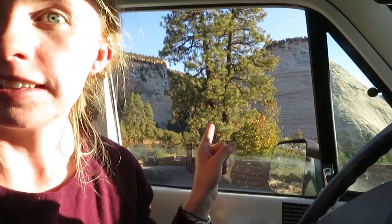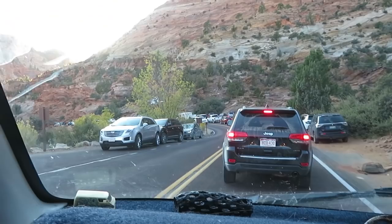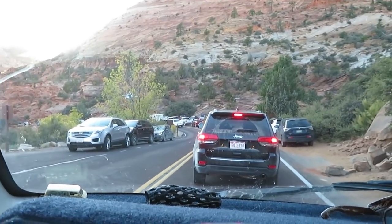I stopped here at the Checkered Mesa. It's right there, that big thing. I stopped at the Checkered Mesa to eat my dinner, and now I'm gonna go back through all of those tunnels. The first one was pretty scary because it was so long. And then I'm gonna go find camp. Some minor congestion.